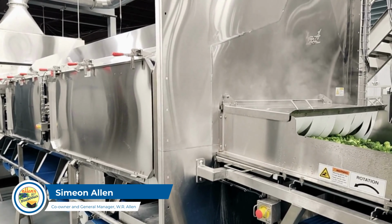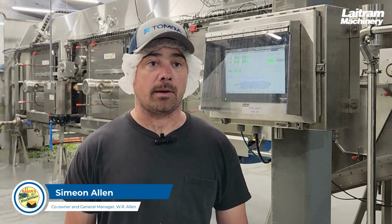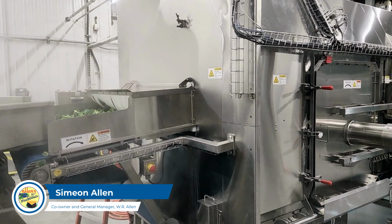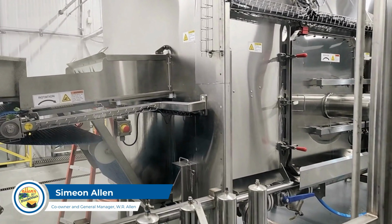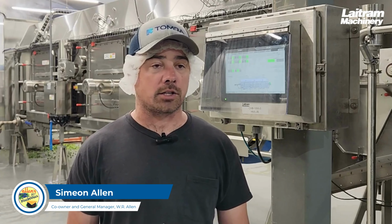We had a couple very minor things in the beginning that were a couple phone calls away and were fixed. And ever since then, everything's been running very flawlessly. Happy with the consistency of the machine. At any given time, it's holding exactly 195 degrees, which is the set point. And it doesn't matter what the volume going in, going out is. It does a very good job adjusting to keep a very even cook.